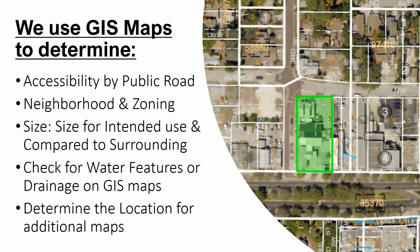Including water features, which we're always looking for, because sometimes the overhead image map is one of the best ways to identify water features. One of the advantages to these is that it's not always going to be 100% accurate, but it gives us a pretty good idea of where those property lines are in conjunction with the property. And so we can see how far this property goes into this area.